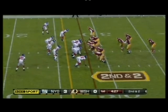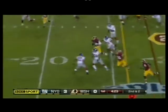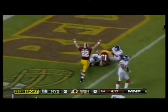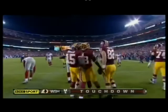Mark Herzlich's been in the game the last couple of snaps for the Giants at middle linebacker. No Chase Blackburn. Griffin keeping, accelerating, sliding down, lost the ball into the hands of Joshua Morgan. Nobody's marked down. They rule touchdown. The magic of RG3.